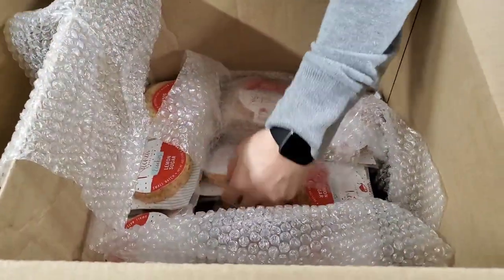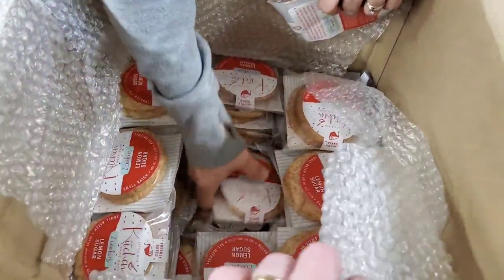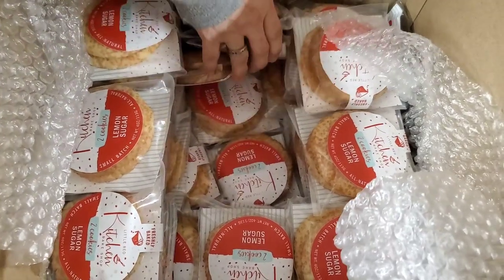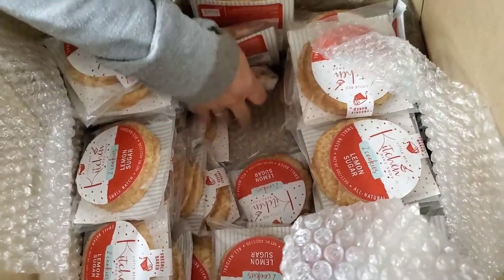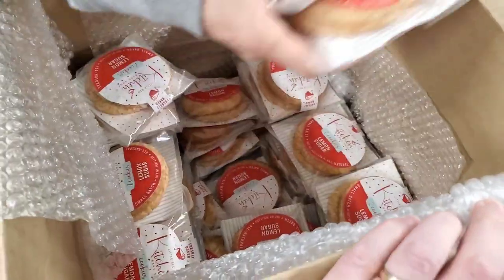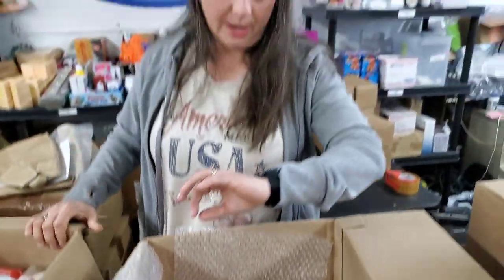So lemon sugar. You could have just screamed, leave us alone, we're busy, we're digging into cookies. Are these all lemon sugar? Could be. This is a mountain of lemon sugar. Is it all the way to the bottom? It is all the way to the bottom. Tons and tons of lemon sugar. Beautiful.